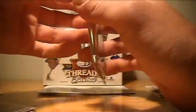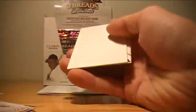Should get 5 hits a box, so still over 2 more. Running good, nice, though. Hope these last two are gonna be nice. Or at least one of the last two. I get too greedy. Century Legends.